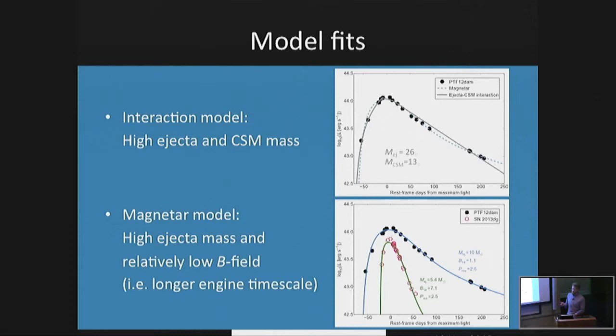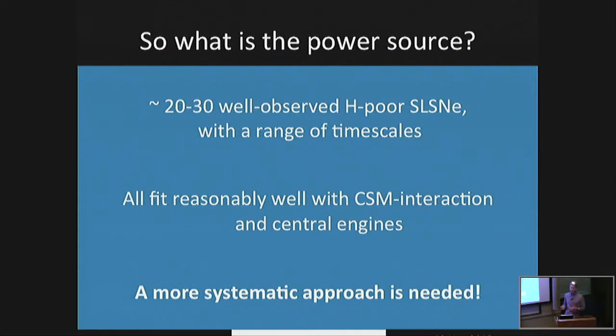So from all these case studies, what do we actually learn about the power sources in these events? There's now probably 20 or 30 well-observed hydrogen-poor objects that show a wide range of timescales, and they can all be pretty reasonably fit with both interaction-powered or central engine-powered models. So really what we need is a more systematic approach.